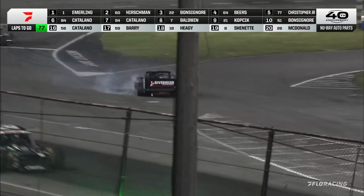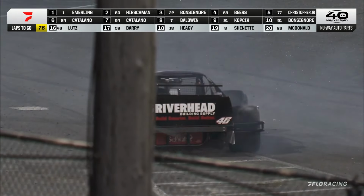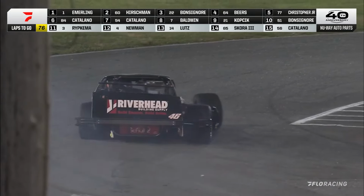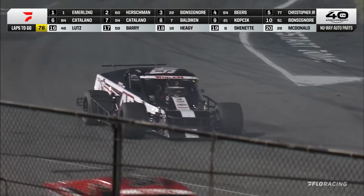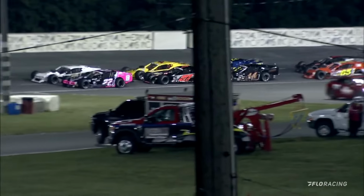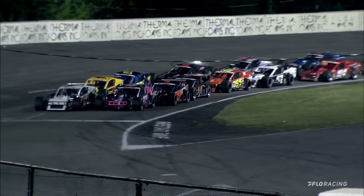We got trouble off turn number 4. One car goes looping around. It is Craig Lutz. So the North Wilkesboro Speedway winner puts us under the caution flag for the second time in tonight's race. A long time since I raced here, but it looks to me like the outside is pretty good if you can get the start. We'll find out how that plays out.